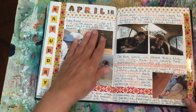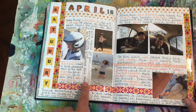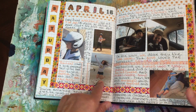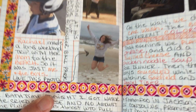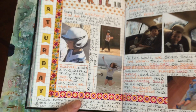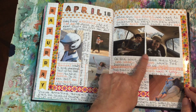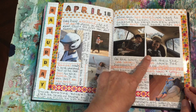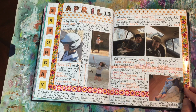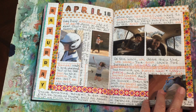Then this is, I took the boys to their baseball practices because Rachel, their mom, was in Florida with her mom. Isn't that cute? I love the way she jumped up like that. I think that's adorable. And so she had a good time there with her mom. And I took the boys through the car wash. They love to do that, love to see the little foam on the windows. And here they are snuggling up at the end of the day, watching some TV.